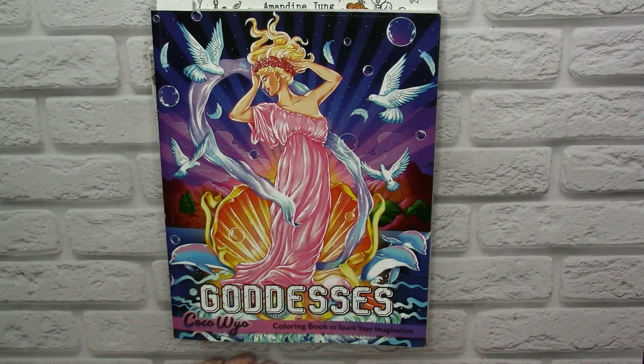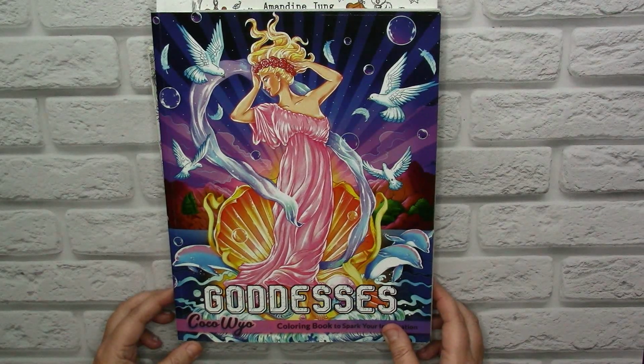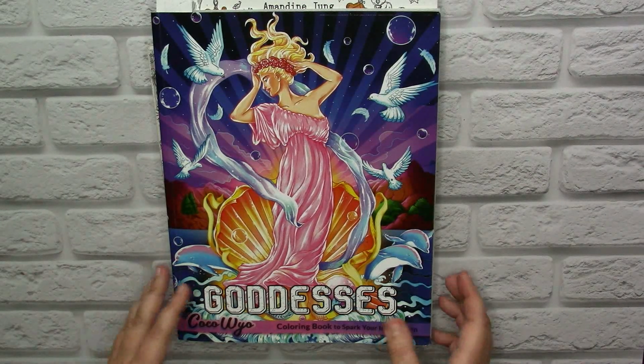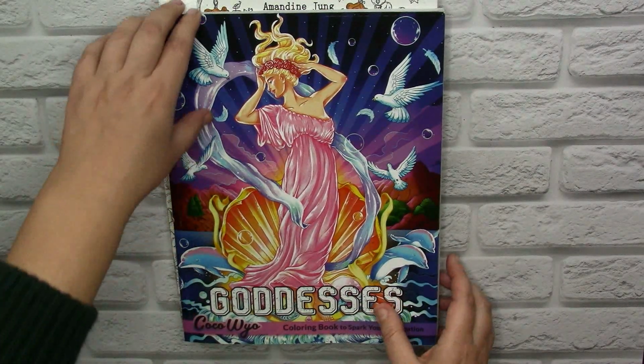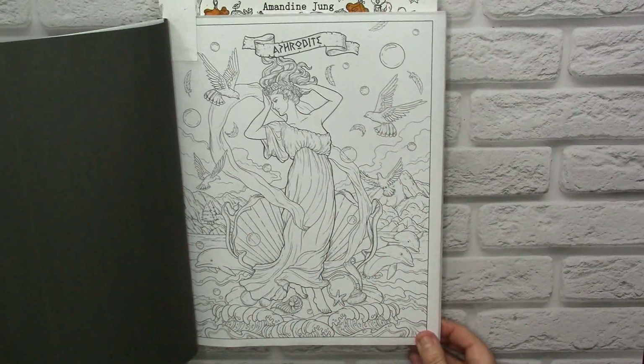I still want to color the whole Goddesses book, and if I want to finish it one day, then I need to take it on my working table more frequently. And the best choice for February, for the month of love, could be Aphrodite, Goddess of Love.